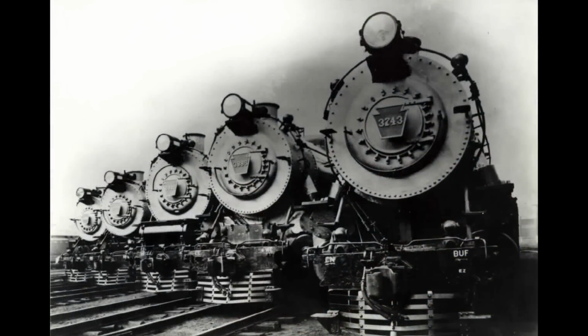An amazing 425 of these locomotives were built between 1914 to 1928, with the majority being built in the Pennsylvania Railroad's own Juniata shops in Altoona, Pennsylvania, who built 350 of them. But some were also built by the Baldwin Locomotive Works in Eddystone, Pennsylvania, of which they built 75 of them.